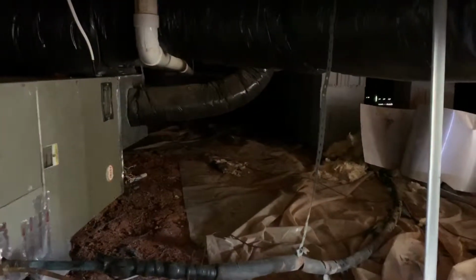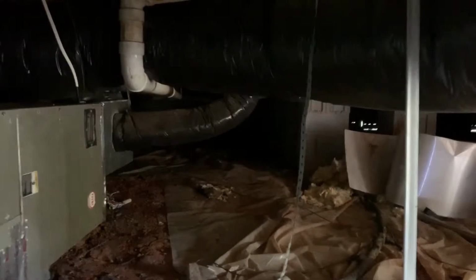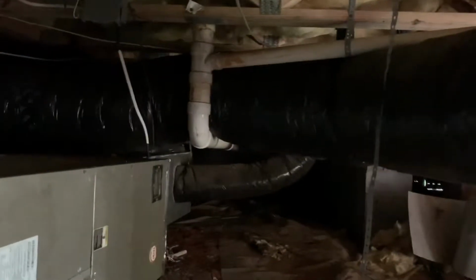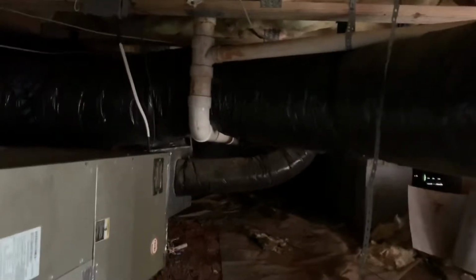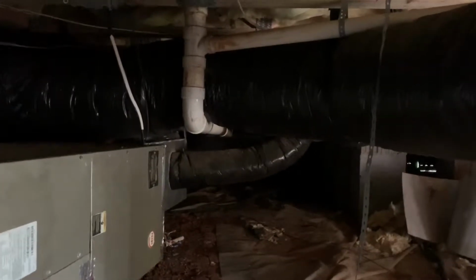But basically, the situation in this crawl space is not quite as bad as it might seem. This all needs to be cleaned out. The crawl space needs to be cleaned up. All this old plastic needs to be gotten out of here, and we need to put new plastic down. You might want to consider sealing up the vents and putting in a dehumidifier just to control the humidity, but I don't think it's necessary. But that'll be up to you guys.